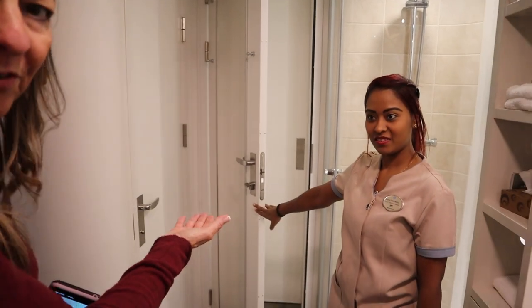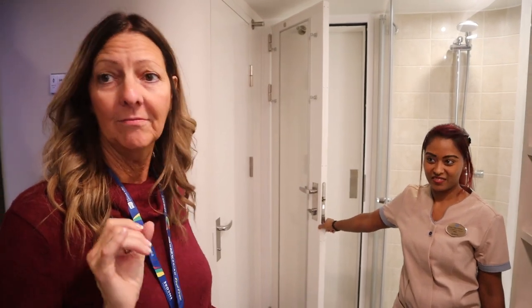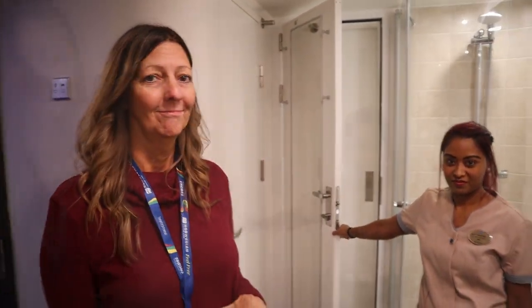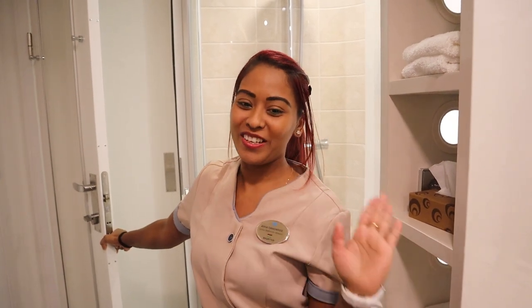So this is the connecting door in the studio cabins, where they connect, if you happen to have a connecting studio cabin. Hi, I'm Asha. I hold this section, studio.